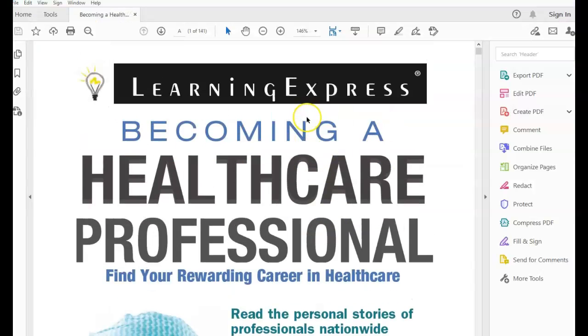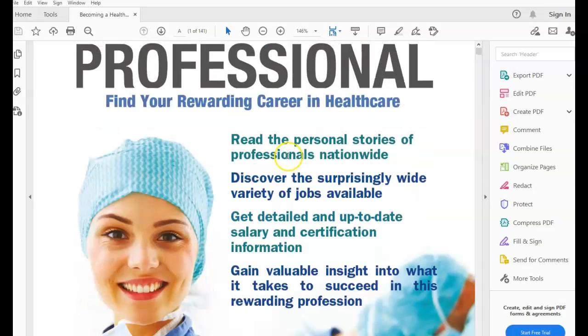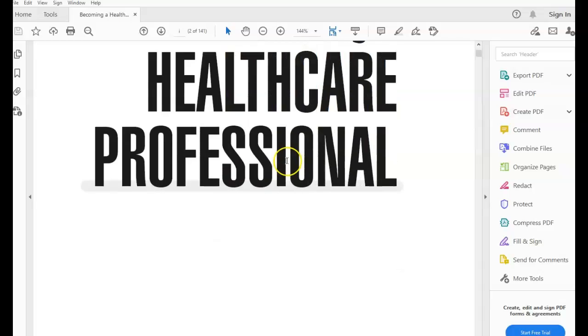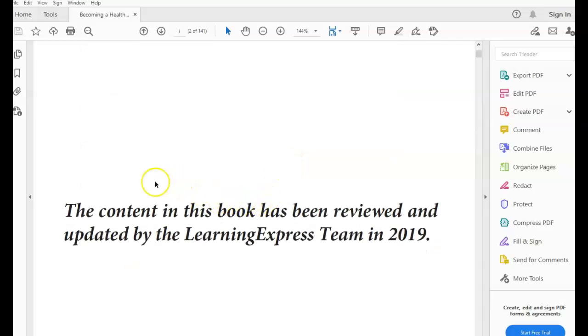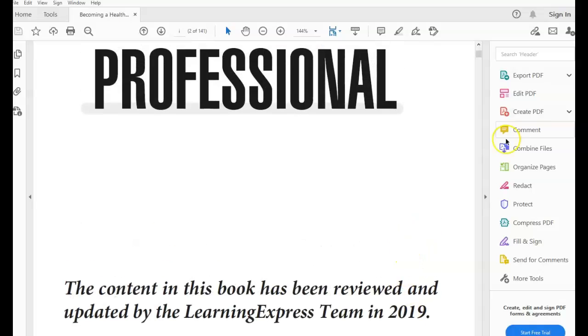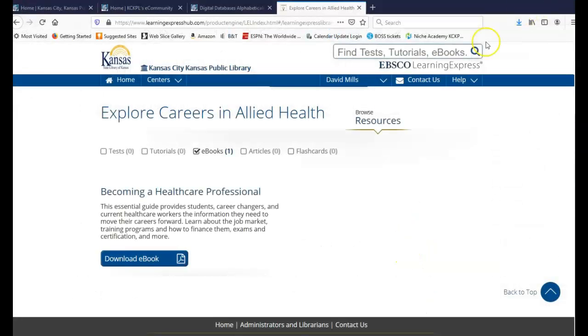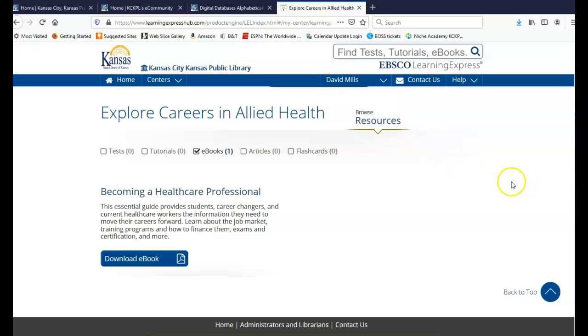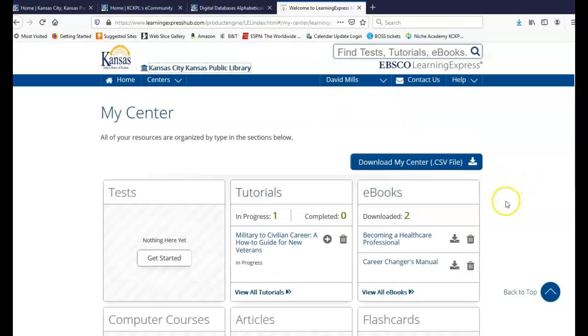And here's the Becoming a Healthcare Professional. This one has about 141 pages to it for your consideration. And if you keep on scrolling down here, remember, look for the statement about when the content was last updated. It looks like this stuff was updated back in 2019. So I'm going to go ahead and close that. And then I'm going to go ahead and go back to my center just to demonstrate that I have another ebook that downloaded to my center right there.